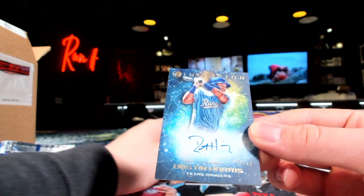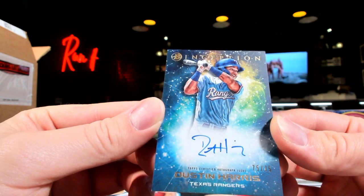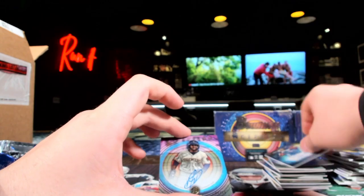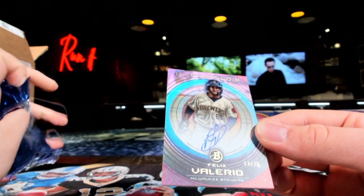This stuff looks so clean. I love this specific card. And we got the Felix Valerio out of 75.